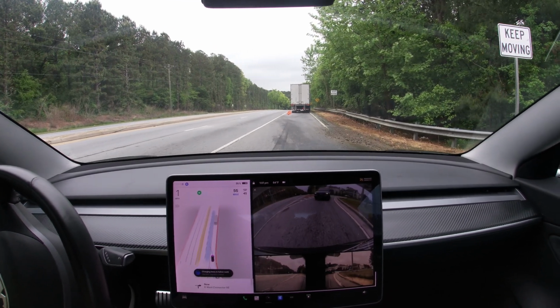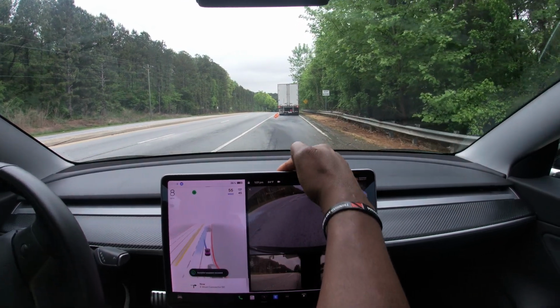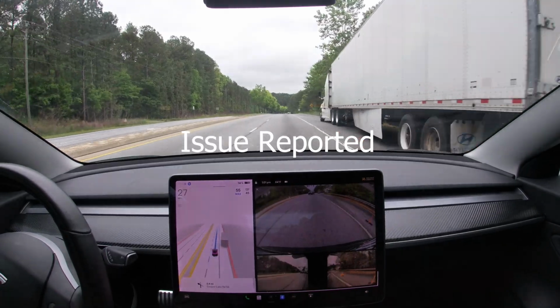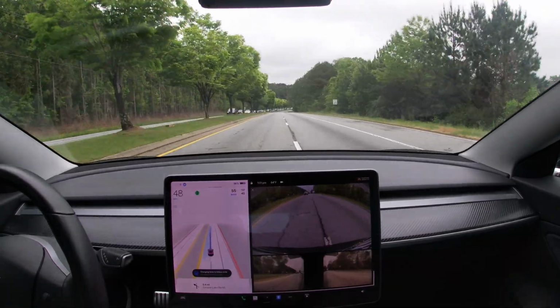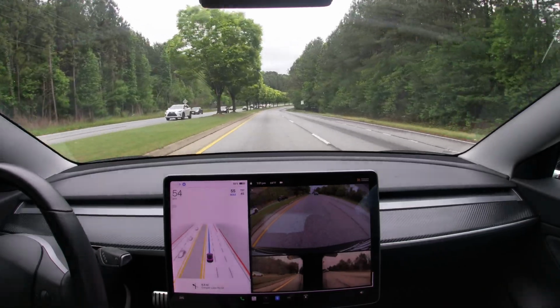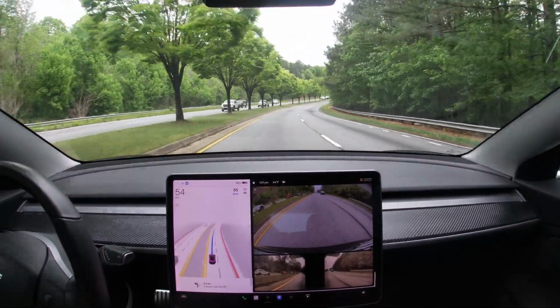Okay, we got a truck in our lane with, okay, the car is just sitting there. We're getting honked at. I didn't press the accelerator. The car actually did that, and that was pretty awesome. It took a while to do it, and that's the reason why the car behind us was honking at us. But I am extremely impressed with the way the car handled that maneuver.